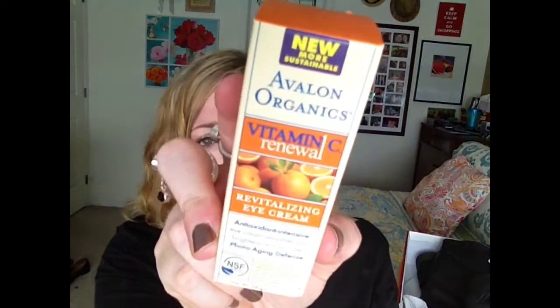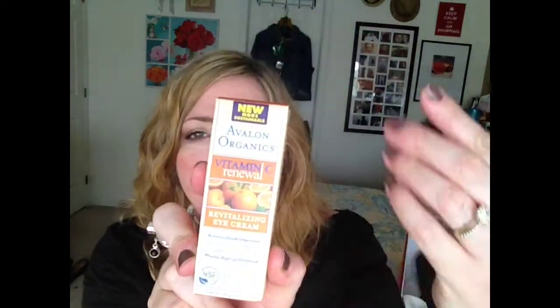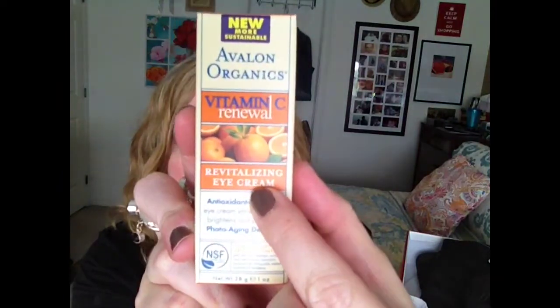I picked up another Avalon Organics, what I thought was the Vitamin C Renewal Vitality Serum, but same gosh darn packaging. This is the Vitamin C Renewal Revitalizing Eye Cream. The only thing that's different on this entire package, including the wording, is it says eye cream instead of facial serum. So I got the wrong thing. I'm all out of my facial serum, and I'm starting to panic.